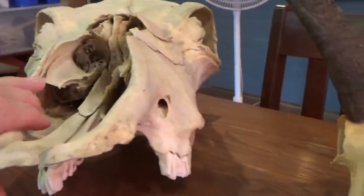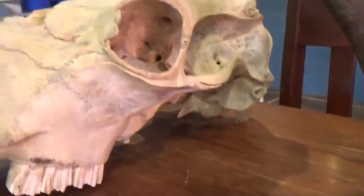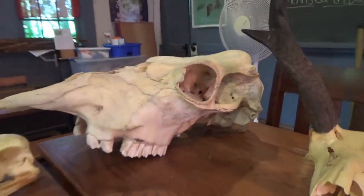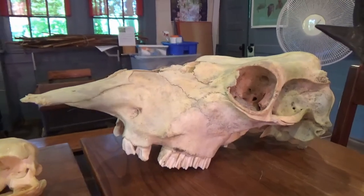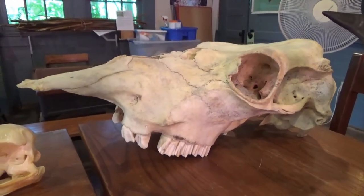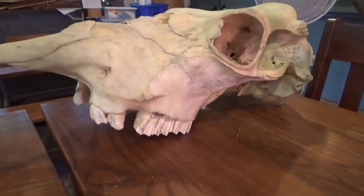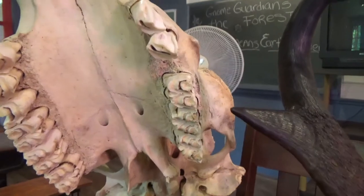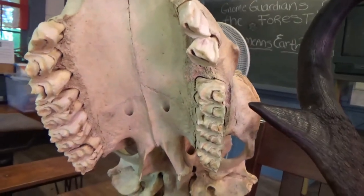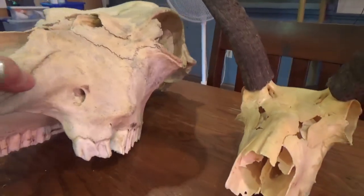This big guy. What do you think it is? That's right. It is a cow. Got teeth. They're cud chewers.